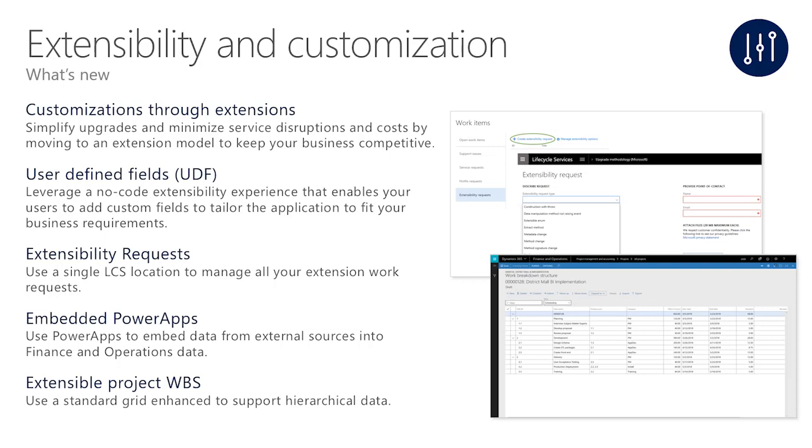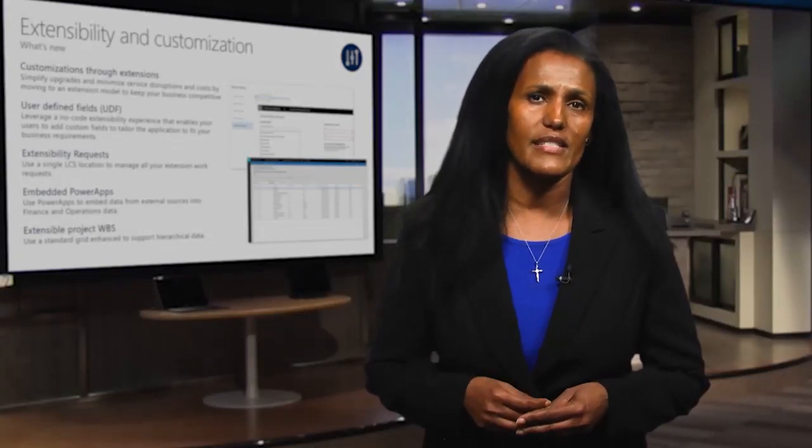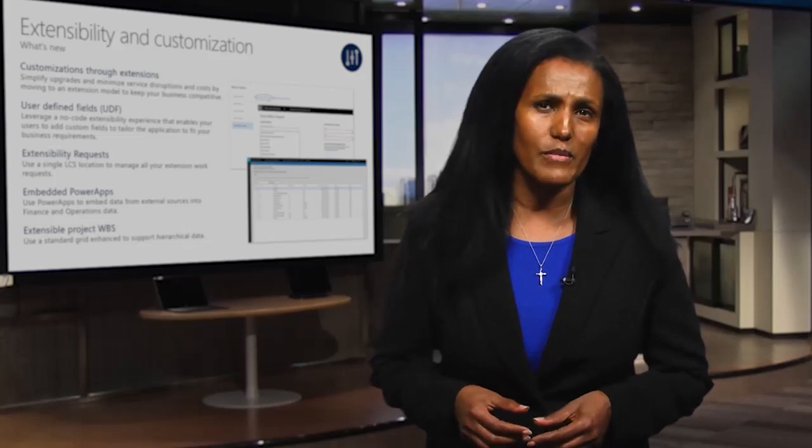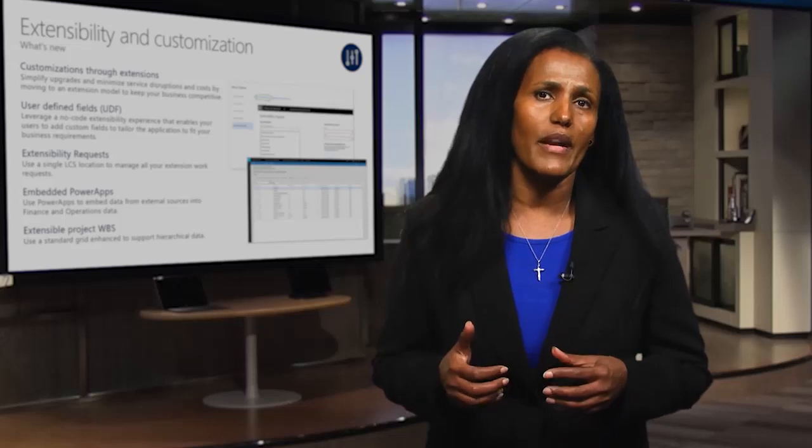Extensibility requests. This feature allows customers to submit a request to Microsoft for extension support to be added to the product for scenarios they need most. The spring release enhances this feature by moving it to the Lifecycle Services or LCS, making it possible for customers to manage all the work items they have filed with Microsoft in a single location.